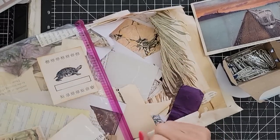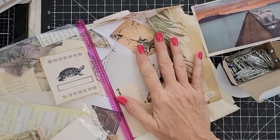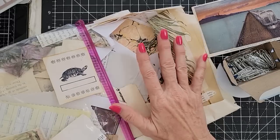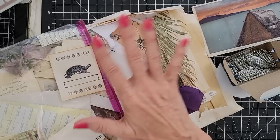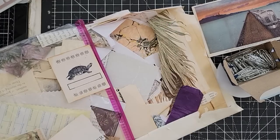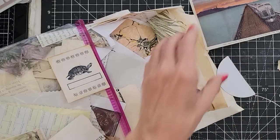Let's craft. Okay, so today is answering crafty questions, picking two winners. We're gonna have a paper scrap winner and a fabric scrap winner for two contests today. And I wanted to show you a couple things that I found.